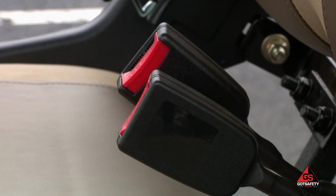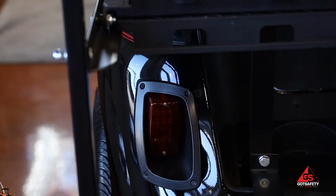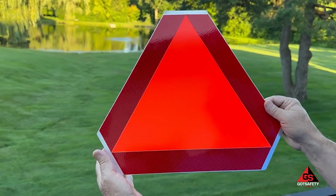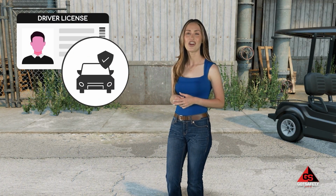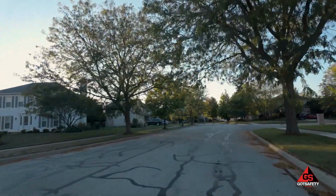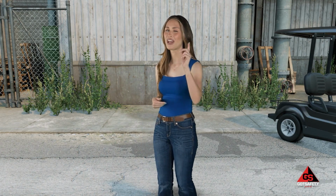A golf cart needs to be equipped with working seat belts, mirrors, headlights, brake lights, and turn signals. It'll also need a horn, a windshield, a slow-moving vehicle sign, and yes, a parking brake too. In most cases, the driver will need to have a valid license and insurance, and the cart itself needs a VIN or even a license plate. If you're not sure whether a cart is approved for public road use, or what modifications are required in your area, talk to your supervisor before hitting the pavement.